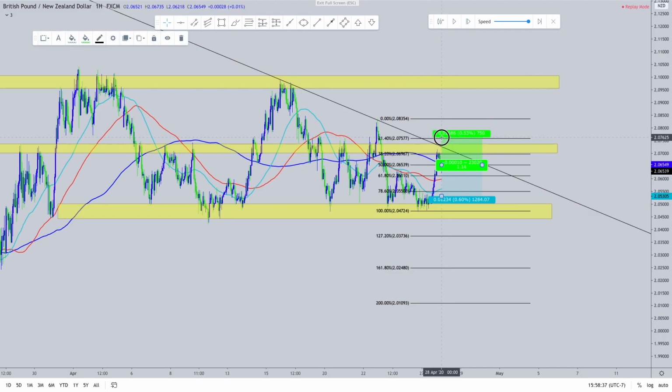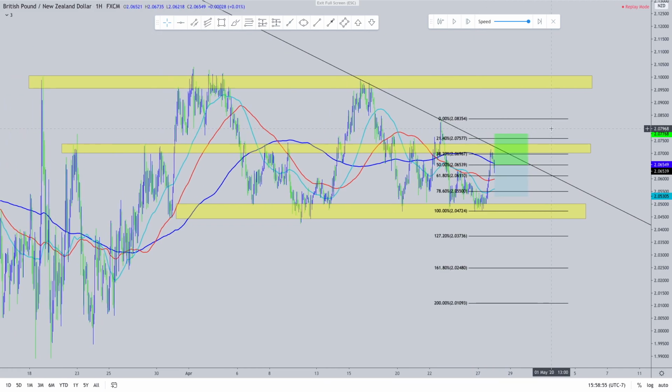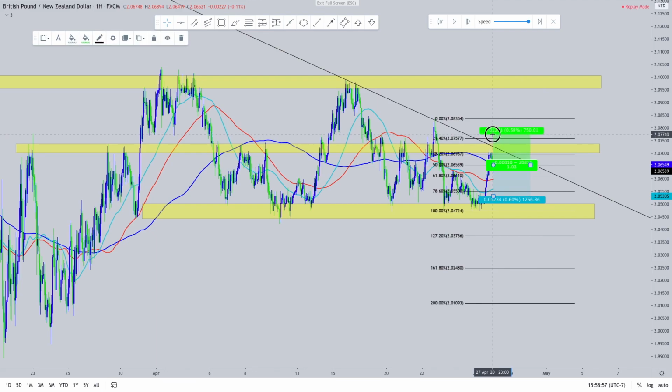My stop was around 100 pips, something like this. If it broke this trend line, I probably wouldn't want to stay in the trade. And it came and broke this zone. So yeah, it was somewhere along this line, a little over 100 pips, something like that.